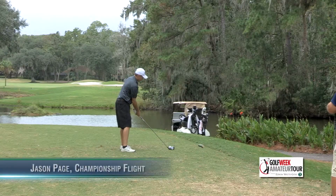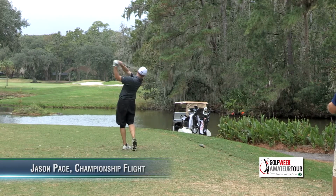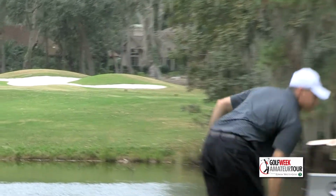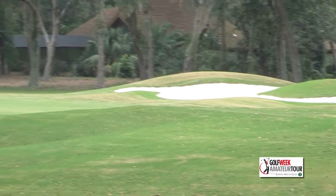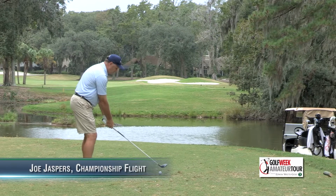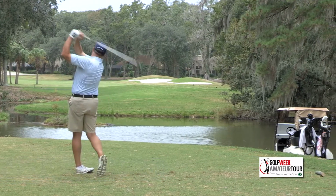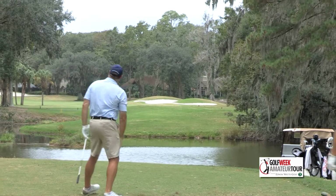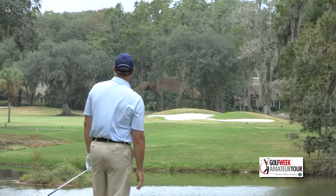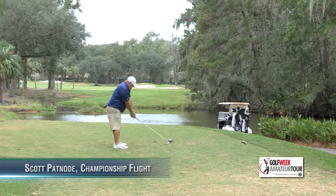Up next, Jason Page. He also has driver out. And Page also hits it perfectly right up the left side. It's going to be right in the middle of the fairway. And now tournament leader, Big Joe Jaspers, looking to add another one to his trophy case. He hits it and it's going to trim, just misses the tree overhanging there, and that scoots into the left side of the fairway. And finally, Scott PATNODE.